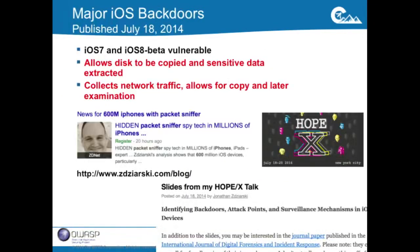This particular disclosure by Jonathan Zdziarski was just a few months ago, July 18th. He was at the HOPE X conference, and he disclosed that iOS 7 and the iOS 8 beta had a kind of serious vulnerability. Essentially, there's some diagnostic software that Apple provides that one could use to go in and extract large portions of the disk and extract sensitive data. There's actually a network sniffer that's running on iOS devices as well. Apple responded to him and said that these are diagnostic-based facilities.